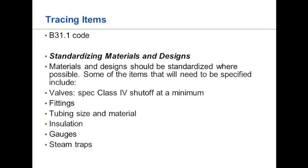Okay. Fittings, tubing size, and material, let's standardize on all that. Let's make sure we got the correct installation in there. I talked about gauges a bit last week as well. And again, gauges are a very, very inexpensive way to troubleshoot and diagnose your system.